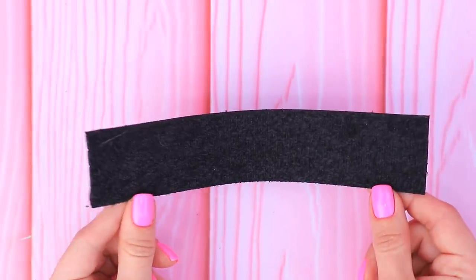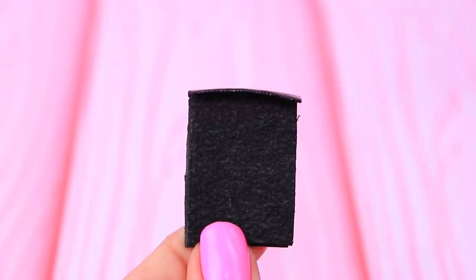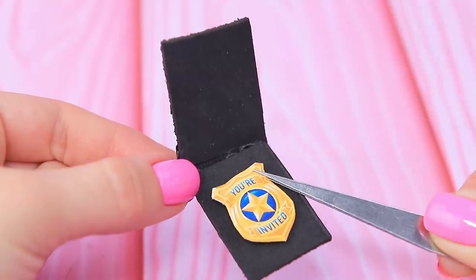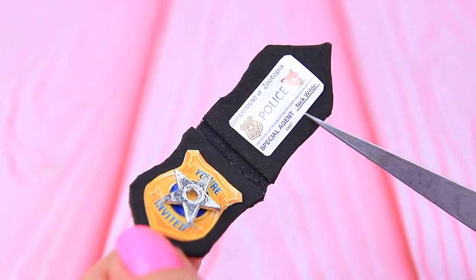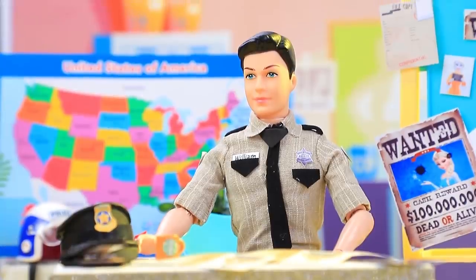Every police officer should have an ID. Cut rectangular pieces out of foam paper and connect them with a ribbon. There is a sign with a star sparkling inside. And a special agent's badge on top. Nick learned from his mistakes and joined the police force.